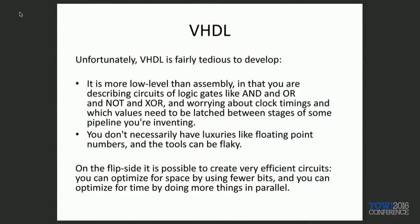You don't necessarily have things like floating point numbers. You can get libraries that will give you floating point support, but you generally have to work in much more low-level math operations. And sometimes the tools can be a bit flaky. So they've been around for a long time. They are getting better and better all the time, of course, but maybe it's not as mature as some of the software build chain. But on the flip side, it's possible to create really, really efficient circuits.